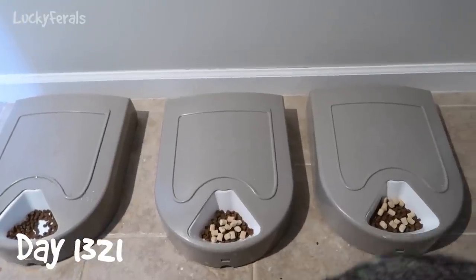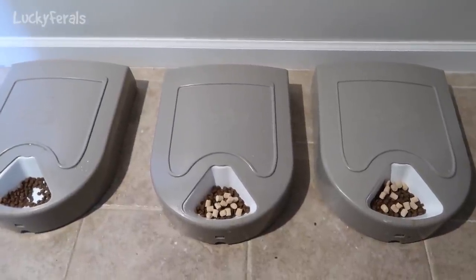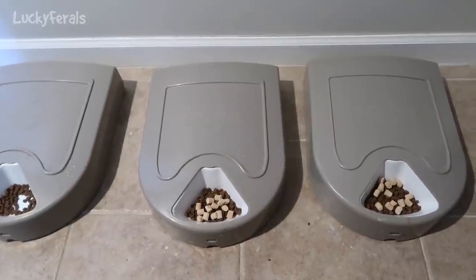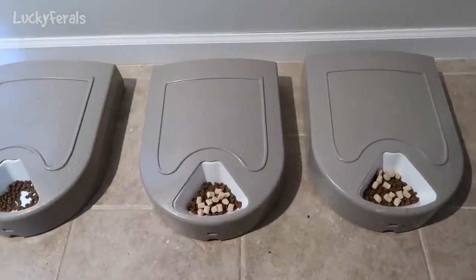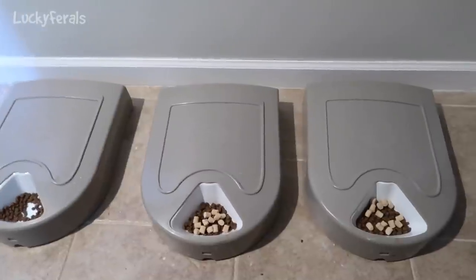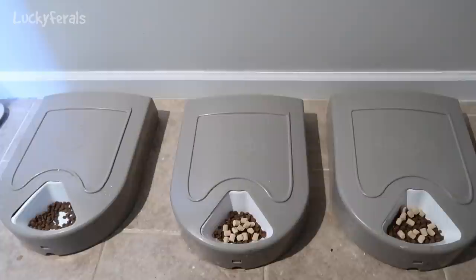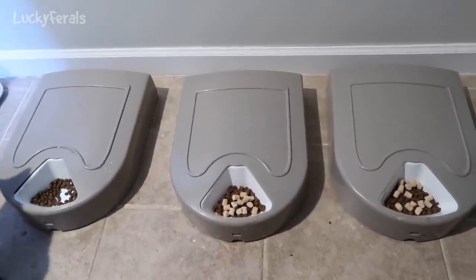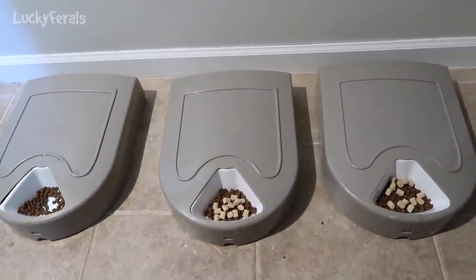These are the automatic feeders that I set up for the cats a few days ago. They had dinner, then they had breakfast and dinner yesterday, and then breakfast this morning, which is crunchies and the freeze-dried raw food. As you can see, they really did not eat their breakfast. So I want to open these up and let's see what's left in them. I also have to turn them off because otherwise they will try to dispense dinner again today, and I will be giving the cats dinner myself.